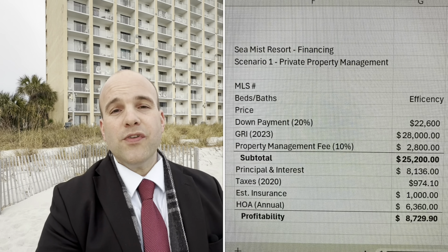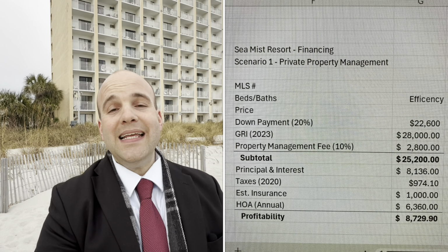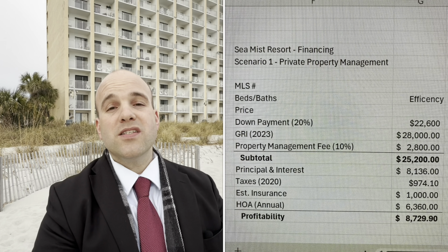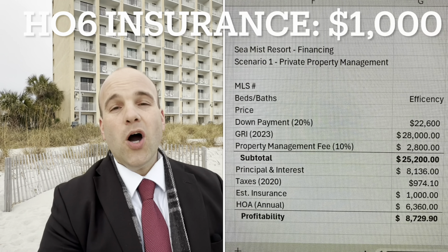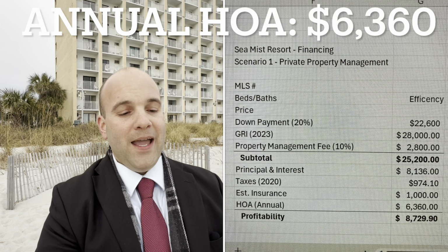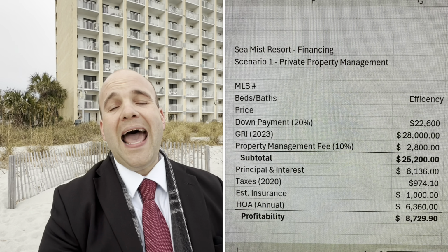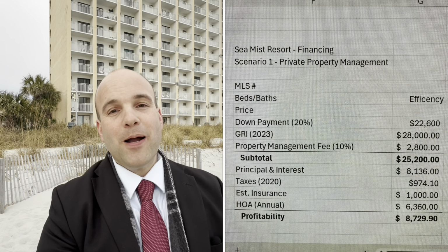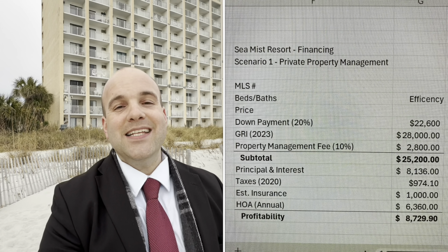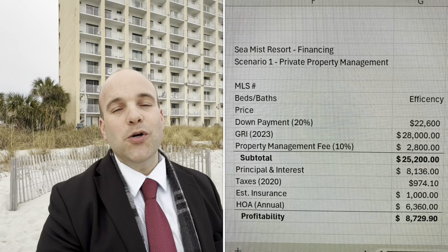Now, your principal and interest for the year looks like $8,136. Combined with our 2020 estimate on taxes of $974.10, combined with our estimated insurance for HO6 at $1,000, and also combined with your annualized HOA dues of $6,360. When you minus your total expenses from the subtotal of $25,200 after offsite property management expenses, you're still left with a whopping $8,729.90 projected profitability on a unit here at the Sea Mist that is oceanfront.